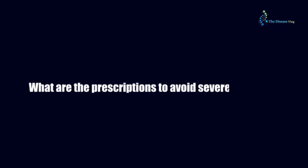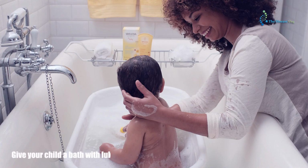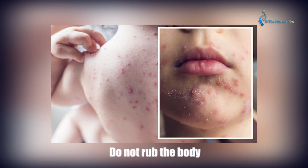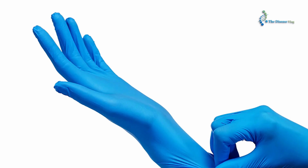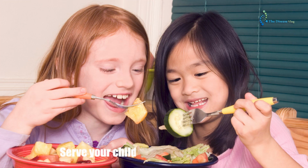What are the prescriptions to avoid severe chickenpox? Here are some tips to get relief from the itching of chickenpox. Give your child a bath with lukewarm water every 3 to 4 hours within the first few days. Do not rub the body. Use calamine lotion on itchy skin. Use pain-relieving creams. Put gloves on children's hands to avoid scratching during sleep. Regularly trim the fingernails of children. Serve your children soft blended foods.